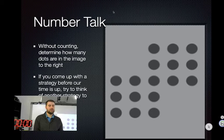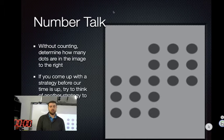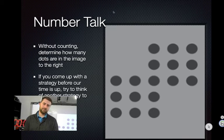What patterns do you see? Do you want to use addition, subtraction, multiplication, or division? Maybe more than one of those at the same time? What patterns do you notice? What groupings of dots do you see?